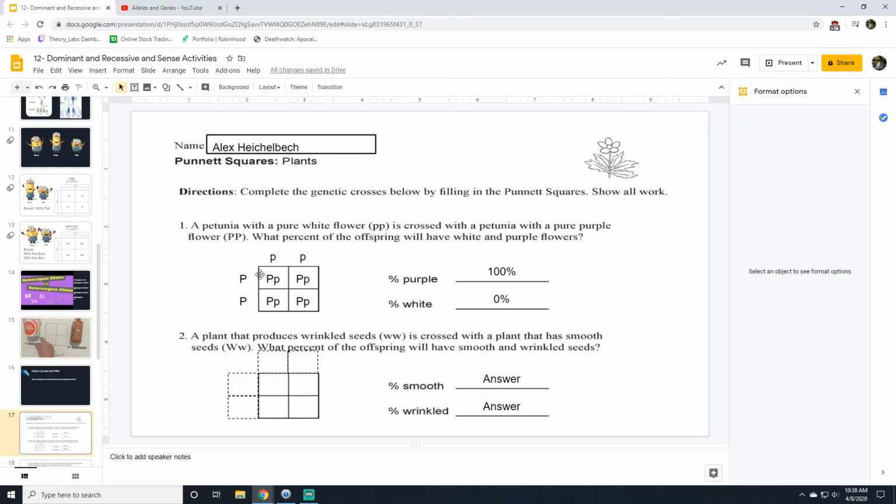Exactly, Kaya's right. So when we do our Punnett square, we have our homozygous dominant right here, big P, then our homozygous recessive here, little p. Then we lattice it out, big P, little p in every box. So in all of these, we have hybrids, or heterozygous groupings. And because P is dominant, 100% of them are going to have purple flowers. Exactly.